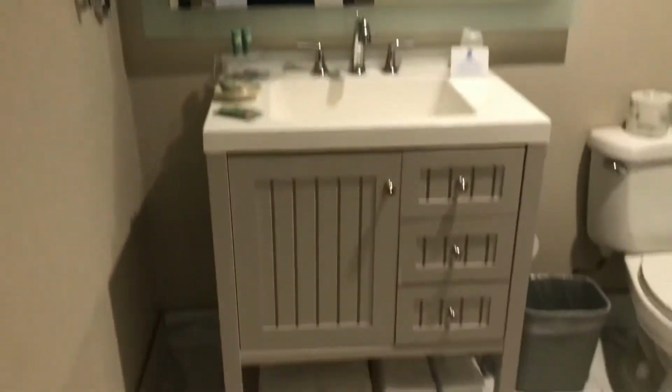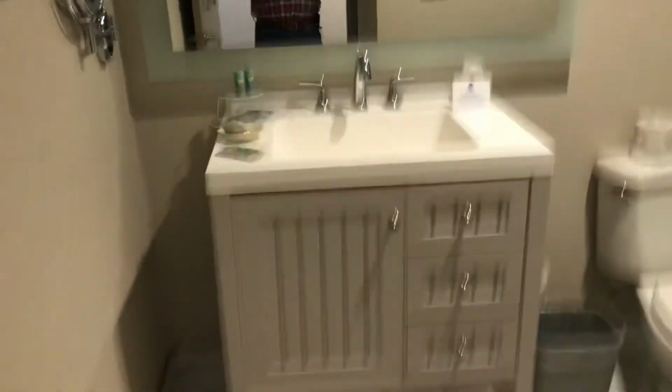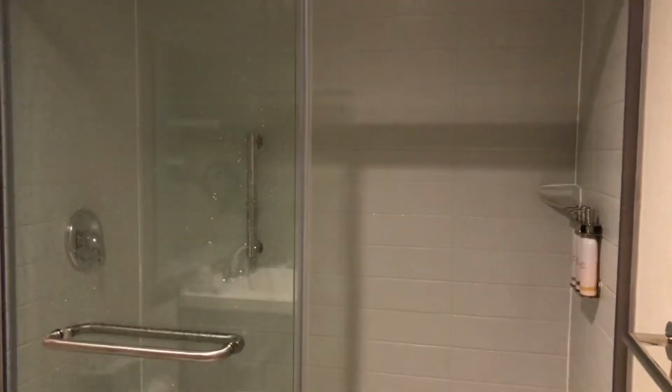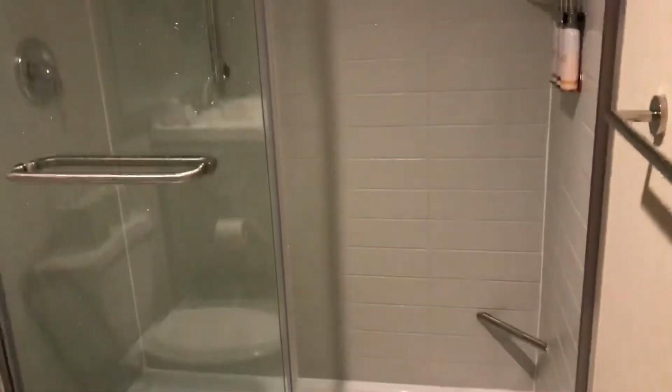Of course, you got your ironing board, your tray stands, your closet, iron, a couple extra pillows, and then some hangers. Towels from last night. The sink is actually recently installed. That's really, really nice looking. Another thing I found weird, but it's fine because they mostly take showers instead of baths anyways, is a stand-up shower stall instead of a bathtub with a shower.